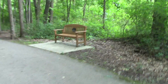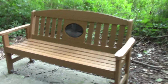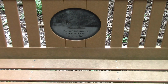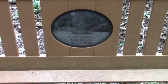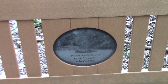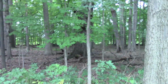I guess I'm going to have to call this the memorial video, because there's another one of these benches donated in the loving memory of OJ and Marjorie, hope I don't murder that name, Shrishkukalite. There's another one of those big trees. Look at the size of that one. That's a big tree.